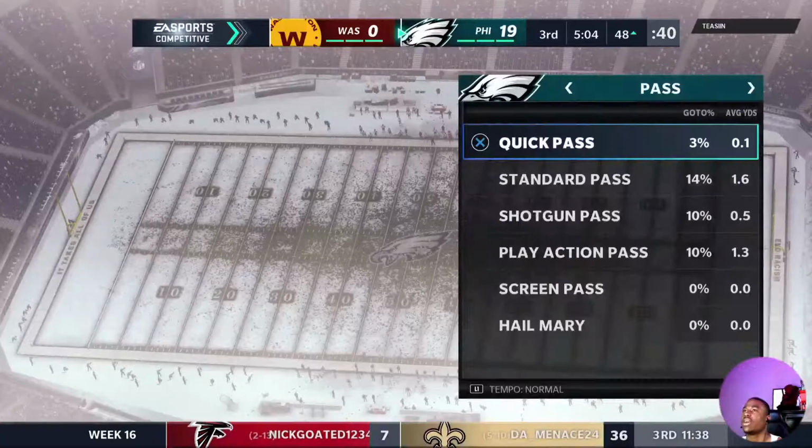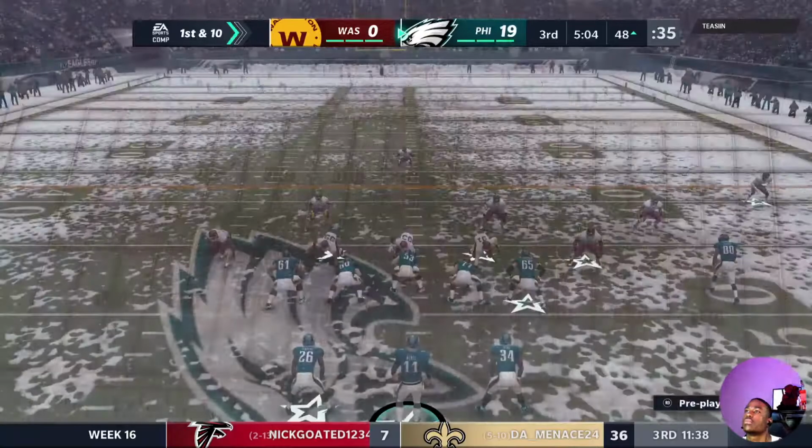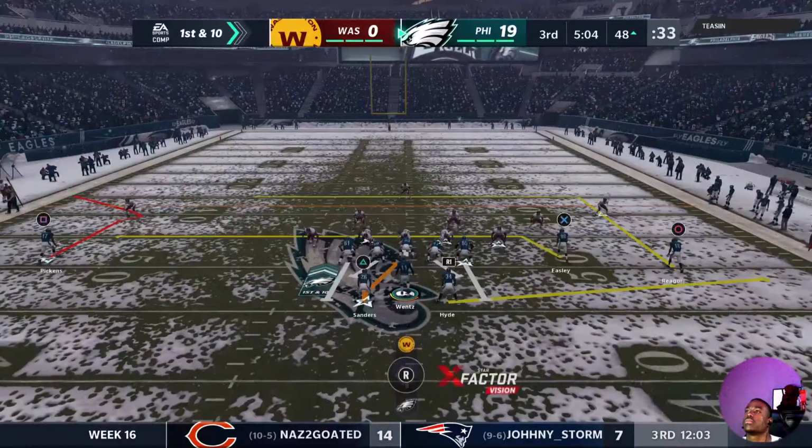Nearly a huge return, kicker, as it is. Still a very good one. 24 yards. And the Eagles will have great starting field position here as they take over.